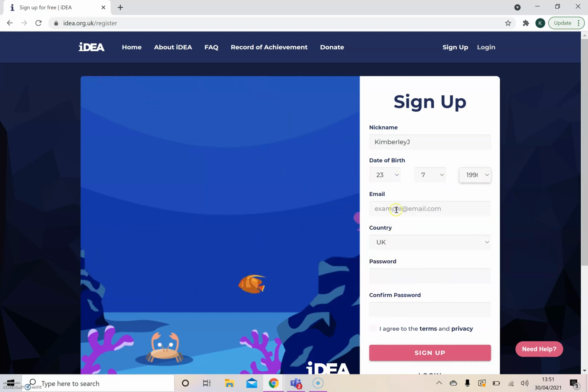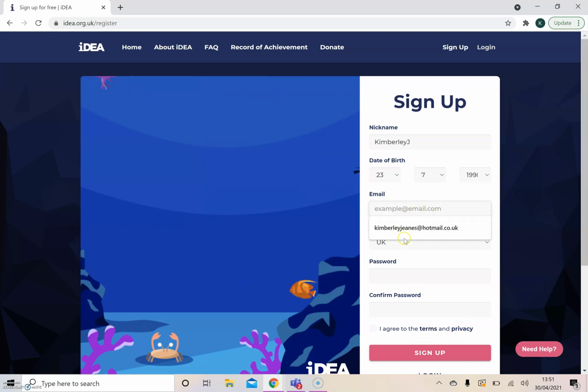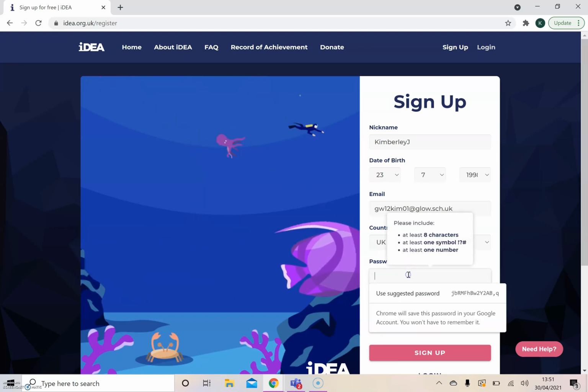Type in your email address. Now that's automatically coming up with my home email address, I would suggest that you type in your Glow email address. And remember, it's at glow.sch.uk. So whatever your username is for logging onto the computer, you're going to use that with your at glow.sch.uk. You've got your country, you've got your password.